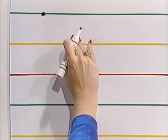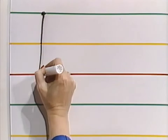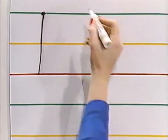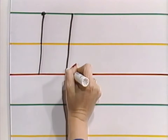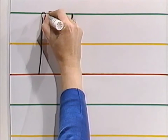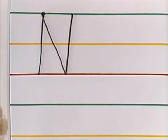Look at the lines. Green, yellow, and red. The first thing you do is go straight down to the red line. And here is an easy way so that you'll remember never to get it upside down. You make a line down, scoot over a little bit and make another line down just like the capital H. Looks like the H, except you come back now and lay the lazy line in last. It makes an N. What sound does N make?